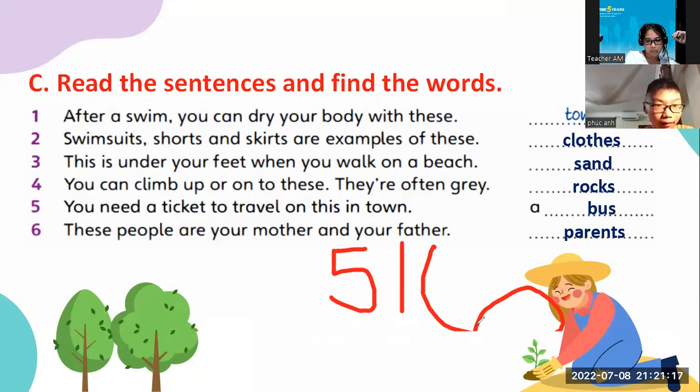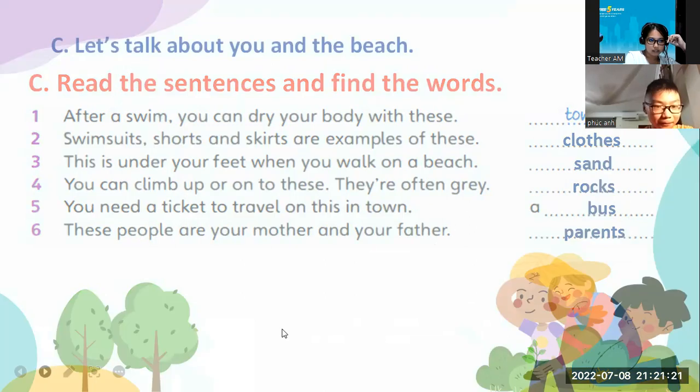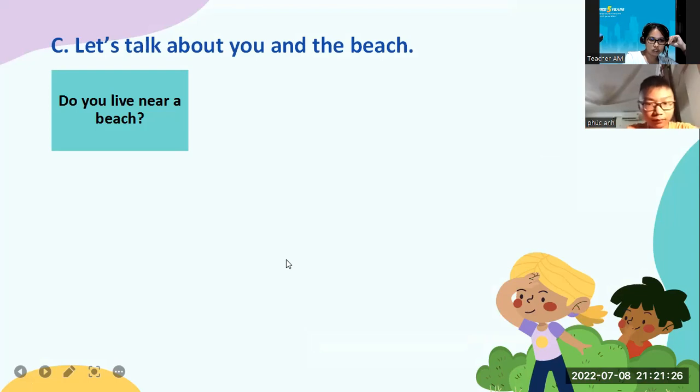Okay, so now let's talk about you and the beach. Do you live near a beach? I think no. Okay, so how far is the beach from your house? I think 180 kilometers.